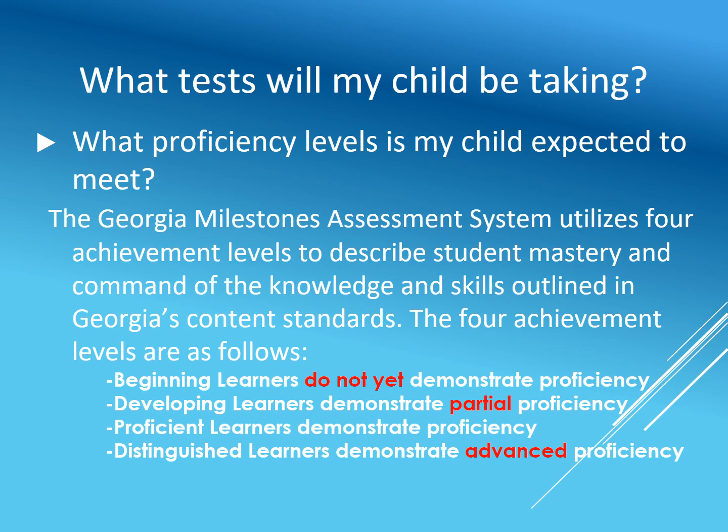What proficiency levels will be used on this test? The Georgia Milestones Assessment System utilizes 4 achievement levels to describe student mastery and command of the knowledge and skills outlined in Georgia's content standards. The 4 achievement levels are as follows: beginning learners that do not yet demonstrate proficiency, developing learners demonstrating partial proficiency, proficient learners demonstrating proficiency, and distinguished learners demonstrating advanced proficiency.